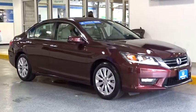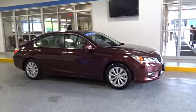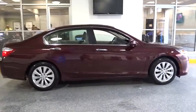The 2014 Accord. Ingeniously simple, yet overflowing with luxury and technological creativity. All that and more in the Accord. This vehicle has less than 4,000 miles.